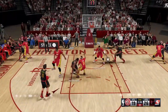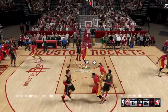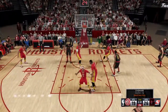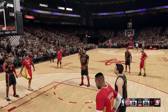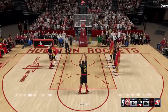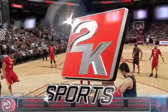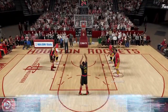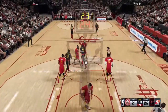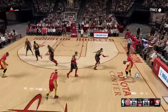Teague drives in. He dishes it to Horford. And so he draws the foul on the shot, a trip to the line to shoot 2. And with the Rockets, it's no secret that they take a very analytical approach to team building. Greg, you and I have talked about that. And Clark, you wonder if that hurts them in free agency. Well, when your front office makes no qualms about viewing players as simply just assets, it can be a hard sell to a free agent.